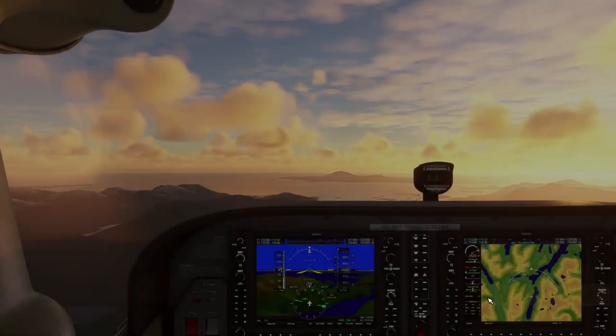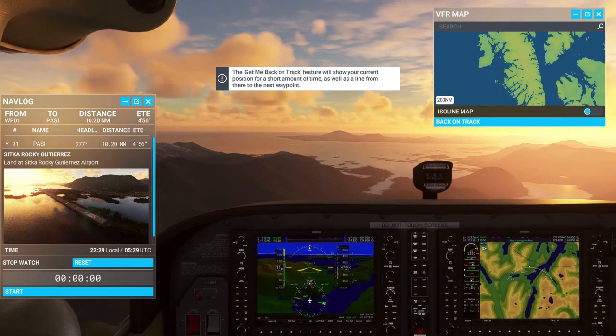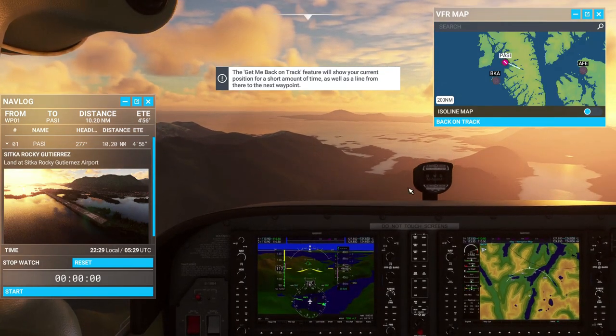It's a beautiful summer evening as you approach Sitka, Alaska with your flight instructor after a cross-country flight to Juneau. Enjoy a leisurely VFR approach over some stunning terrain.